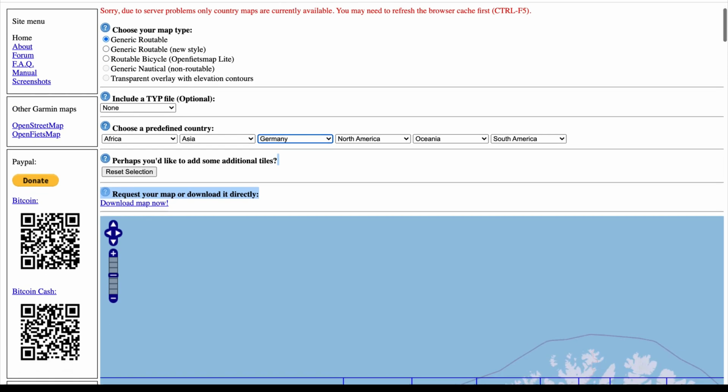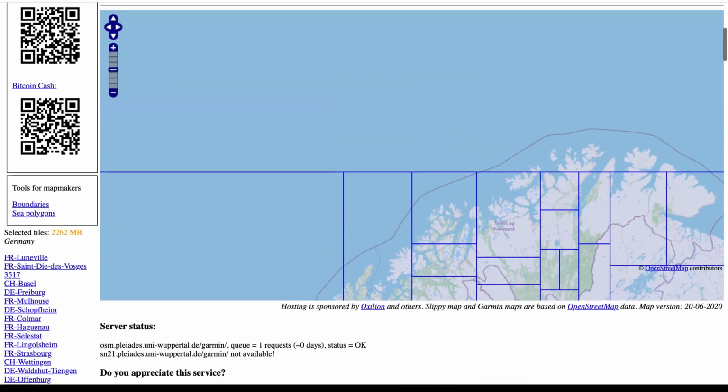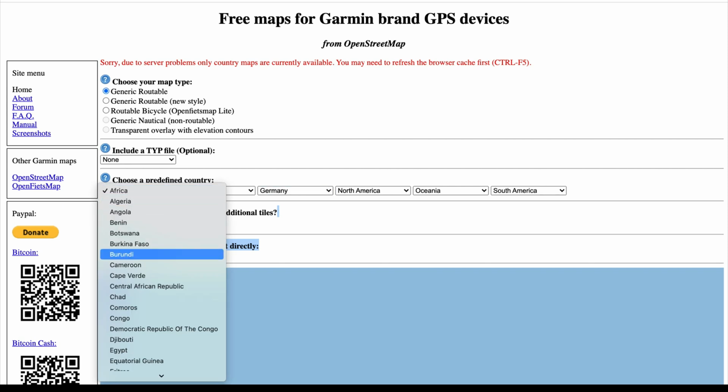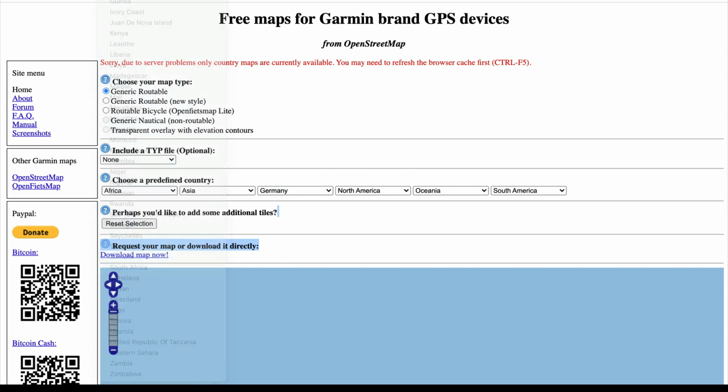So there you can choose which continent or which country you want, and then you can choose the map that you desire to have.